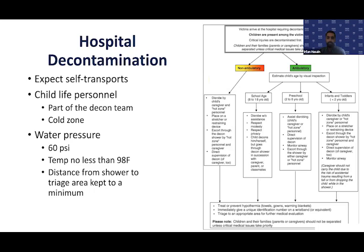Also, an important resource, if available, will be child life personnel. If you're unfamiliar with child life personnel, they're professionals who help reduce the stress and anxiety that many children may experience in the hospital setting through their playful interactions with children. And they should really be included as members of the decon team.